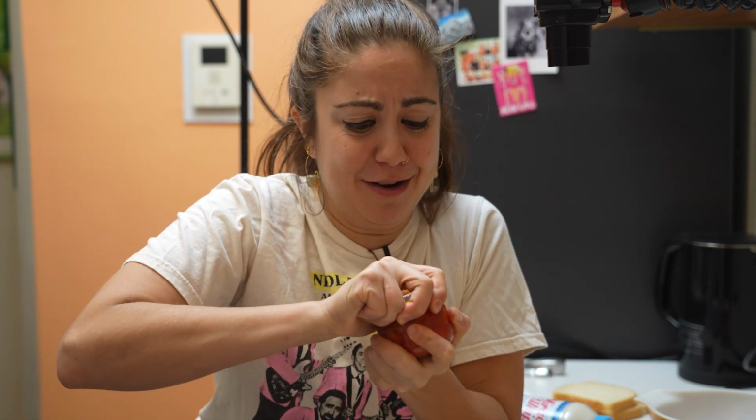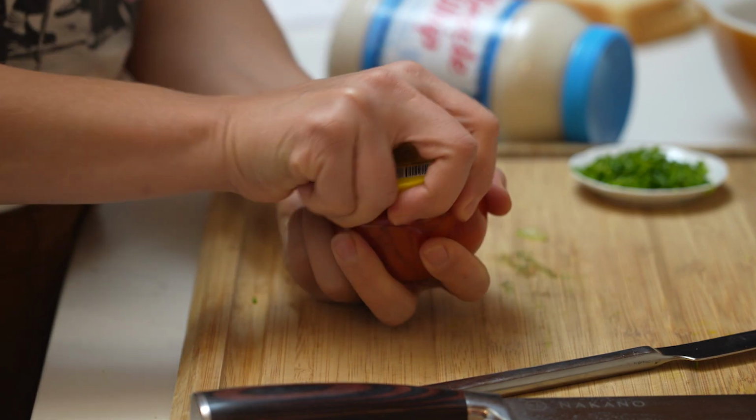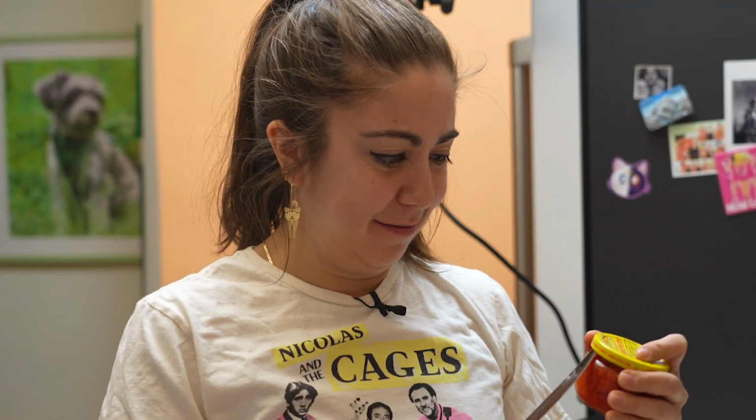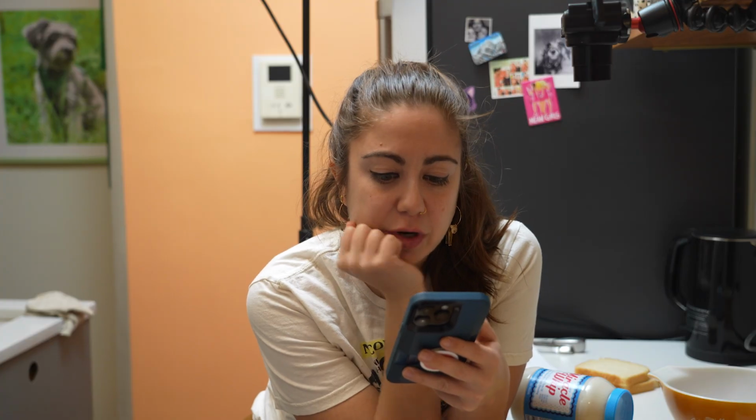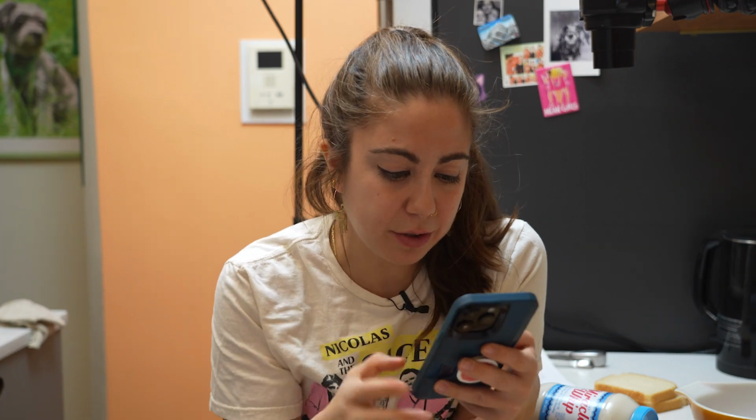I have to open this jar, and I'm not gonna just try to open it like a normal person and like struggle, because 1,000,001 of you told me to use a butter knife. What am I doing? Is that it? What the? Wait. I was told all I had to do was stick a butter knife in here. What's going on? All right, next time you're struggling opening a jar, take a spoon and wedge it under. All right, I'm gonna try a spoon. Where's the spoon?